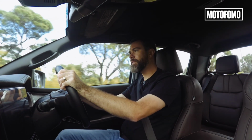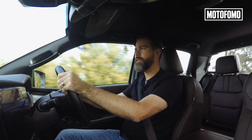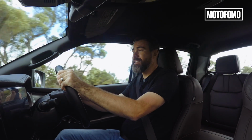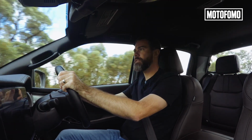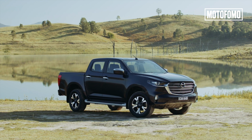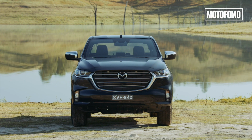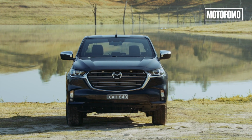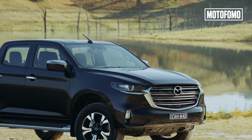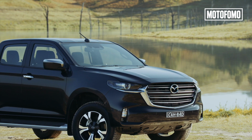Now, looks are always in the eye of the beholder, but it is worth talking about the way this thing looks. I mean, the BT-50 has always been attacked, I guess, because of the way it looks. The critics will tell you that it's never looked tough enough. And I think that's probably going to be the same argument leveled at this one as well. It doesn't look aggressive or overly macho like the rest of the dual cabs you'd be cross-shopping this thing with.